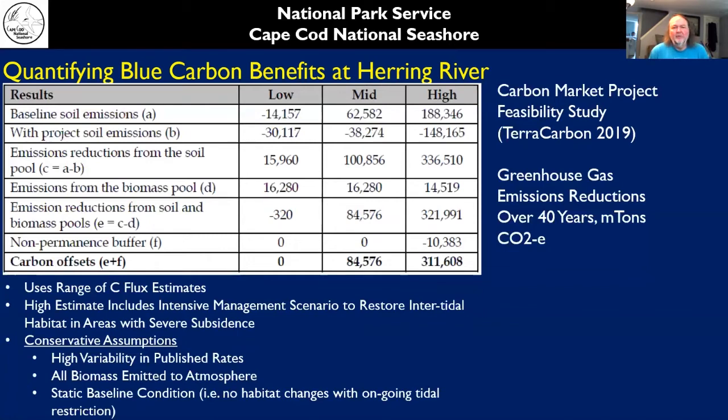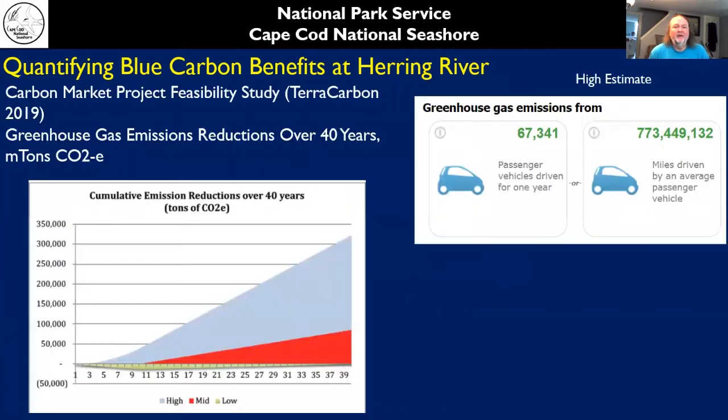And another important point is this idea of a static baseline, that our existing condition, what is happening now in terms of carbon burial and methane emissions, is going to stay the same. I'll come back to that in a second. But here is just another way to visualize those results over time, looking at this in comparison to some vehicle emissions. You can readily see this is a fairly significant greenhouse gas benefit from the project under the high scenario.